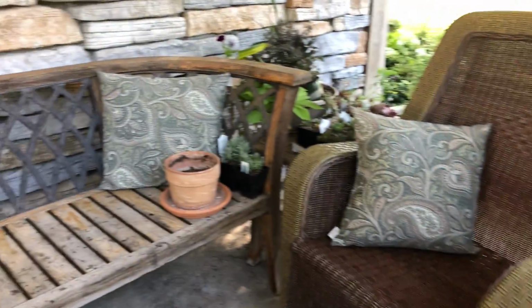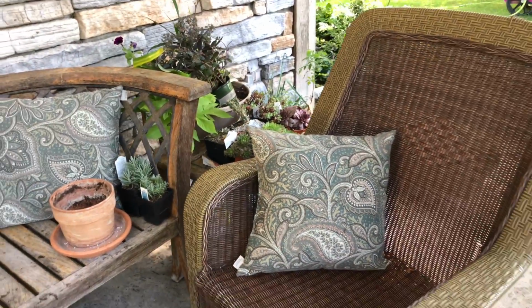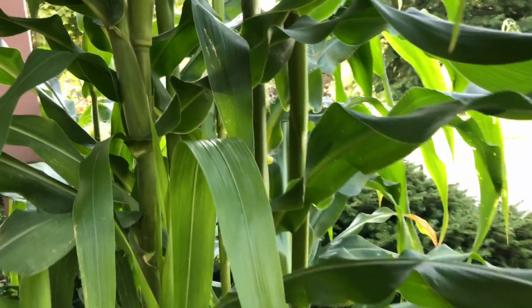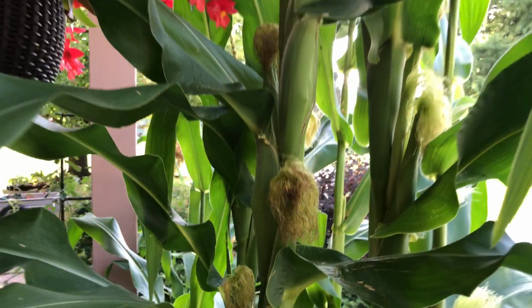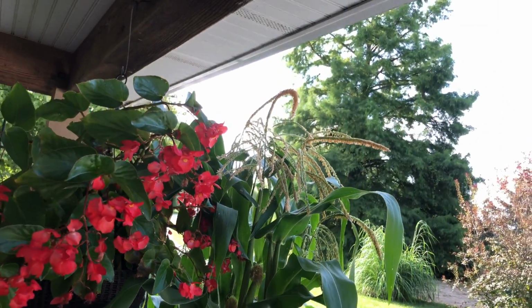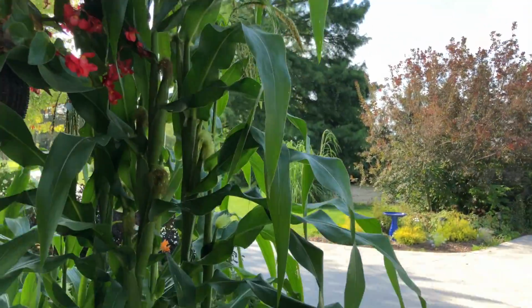It's just nice and cool with that corn providing a nice little block from the August sun. And it's just a fun place to hang out and watch that corn grow. I can't believe I've got over 20 cobs on this plant here. Well, actually, there's a couple of them intertwined together. And it's reaching the top of my porch.